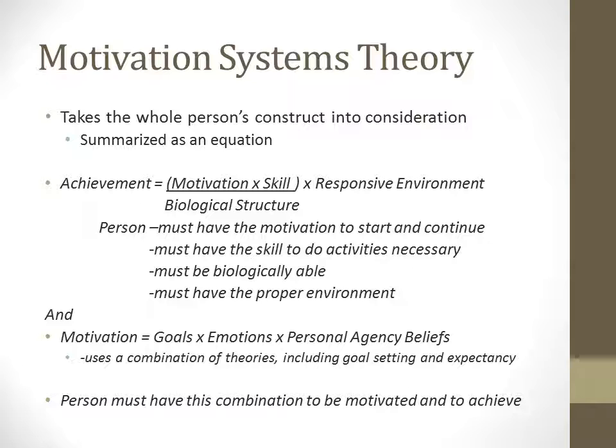The first equation is achievement equals motivation and skill. A person must have motivation, must have the skills required to actually achieve, and also consideration is the biological structure, which means does the person have the mental and physical ability to reach the achievement, and then they must have a responsive environment, an environment that is conducive to achievement.